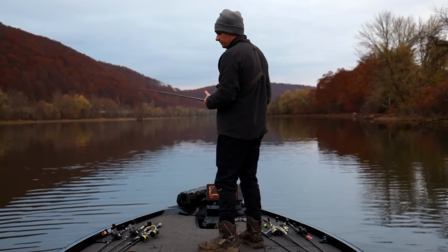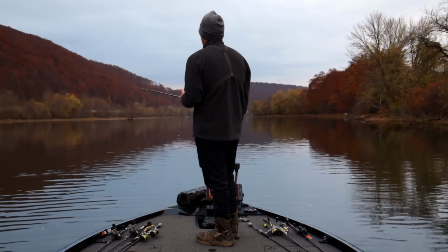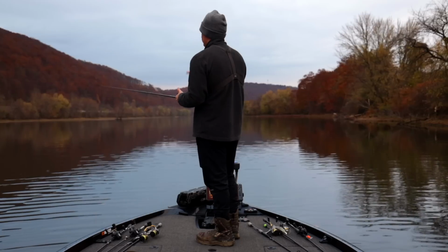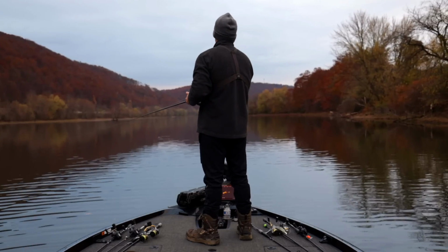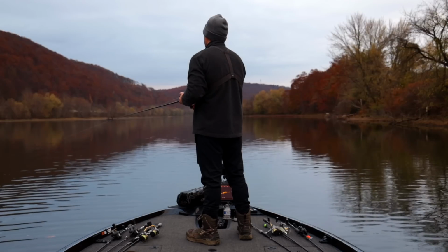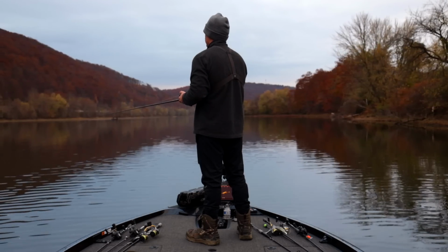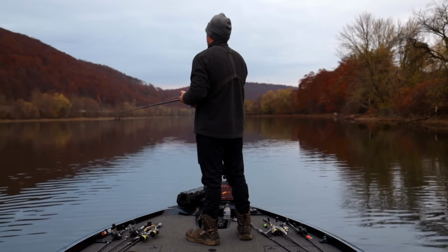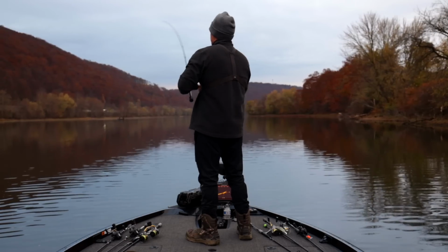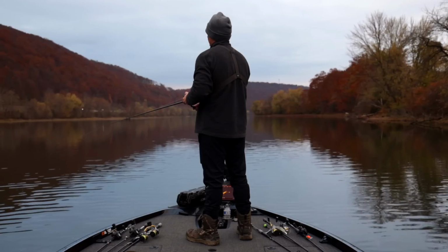Gonna let that thing sink down to the bottom. Boom, on the bottom. And then I'm just gonna slowly wind it back. And that swimbait is barely even on the hook, but they don't care. Ho ho ho. Almost got him.